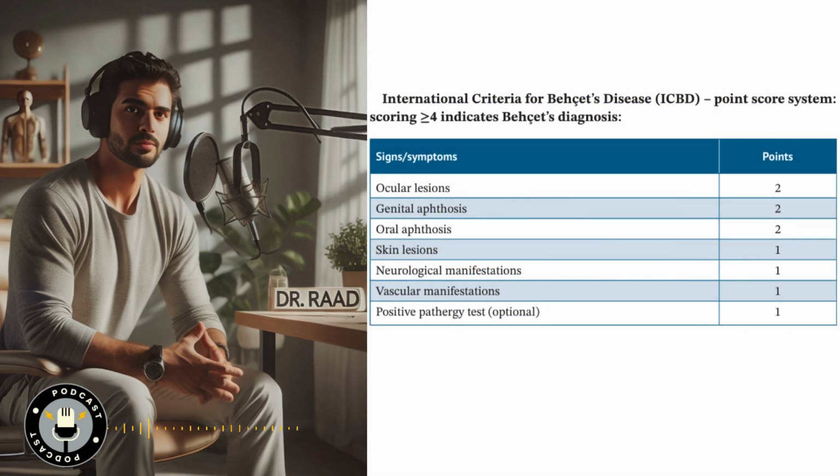There are a couple of criteria we often use. The International Criteria for Behçet Disease, CBD, employs a point scoring system. Ocular lesions, 2 points. Genital aphthous, 2 points. Oral aphthous, 2 points. Skin lesions, 1 point. Neurological manifestations, 1 point.